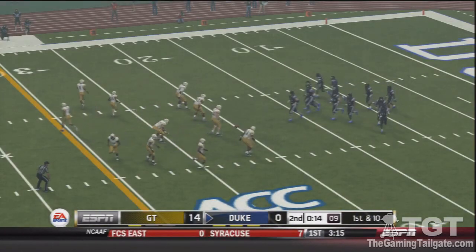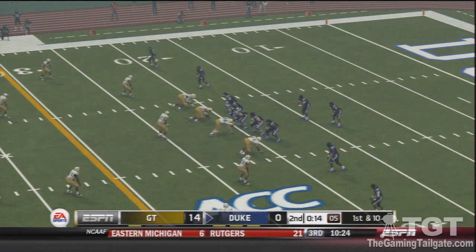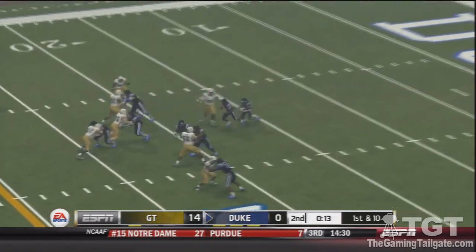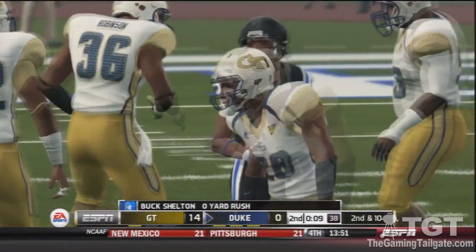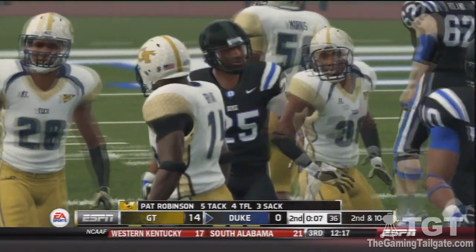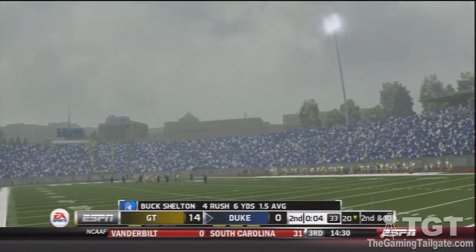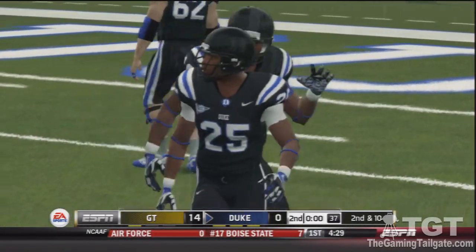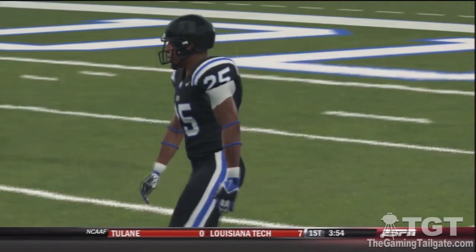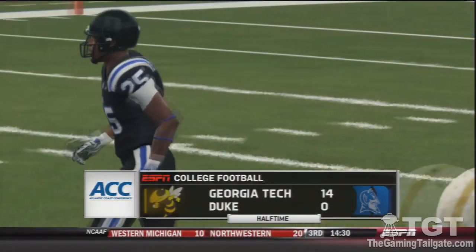They know for them to be able to come back and win this game in the second half, the only chance they have is to get their quarterback, their go-to guy, the right mindset and make sure he still has the confidence to lead this team in the second half and win this game. Because if he's not right, they have no shot of winning the game. Second down and 10 to go. Ball on the 20. So at the end of the half, the Yellow Jackets lead 14-0.